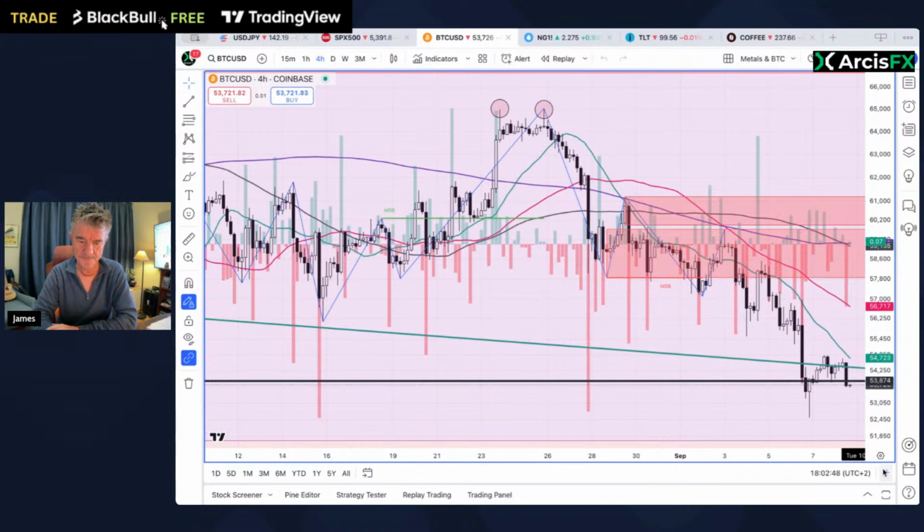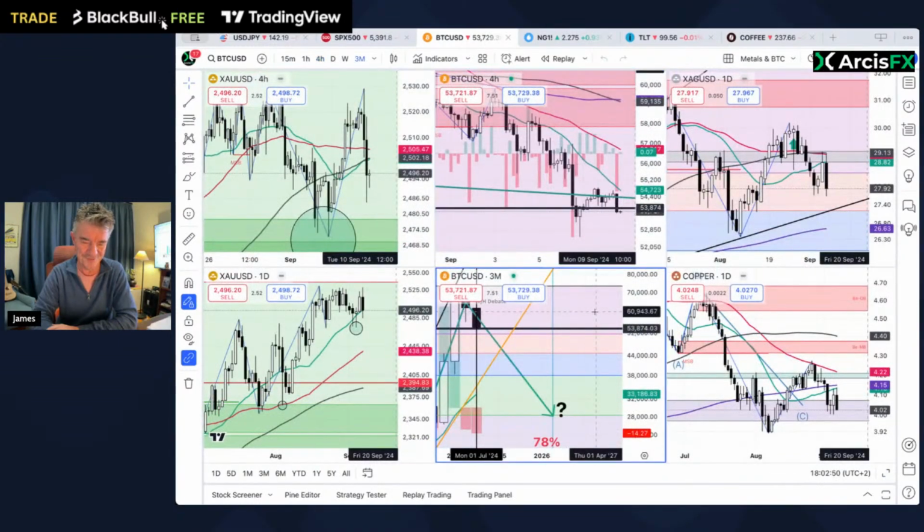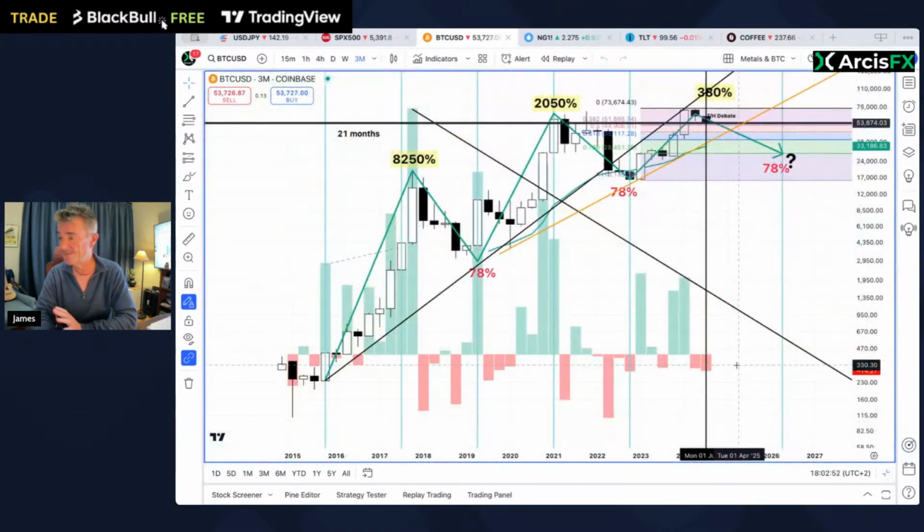I said what I was going to do, before I switched the microphone volume on, was look at the longer term chart, and this is Bitcoin.